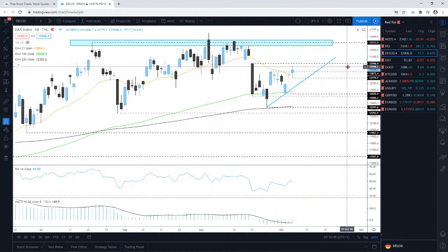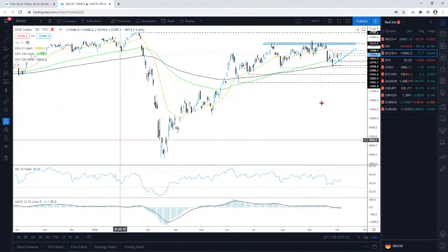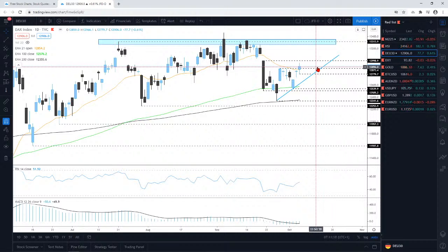Let's not overcomplicate our life, but I'll keep this upside line for now, because at the moment the short-term trend is still to the upside. I wanted to say maybe the overall trend, but to be honest, the overall trend right now is sideways, it's neutral. So let's see how all this is going to play out, and let's see if we can get DAX moving further north.